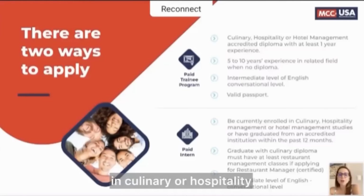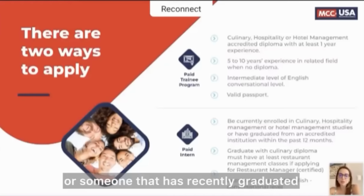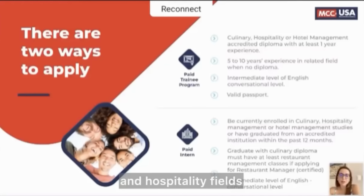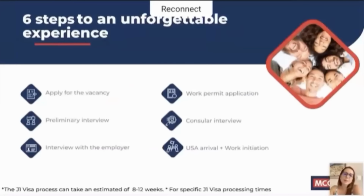we do need this person to be currently enrolled in a culinary or hospitality institution, or someone that has graduated within 12 months. So someone currently studying or someone that has recently graduated. They have to be, again, from within the culinary and hospitality fields, have a valid passport, and an intermediate level of conversational English.